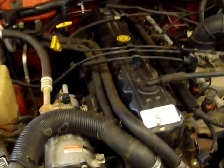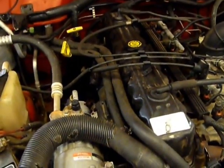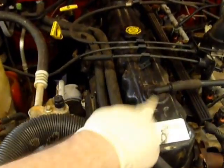So at this point, it's starting to look like it's going to be one of two things: blown head gasket, or the heater core inside the dash is leaking. So we're going to come over here inside the vehicle, open up the door, passenger side of the vehicle. Well, I've already done this as well.